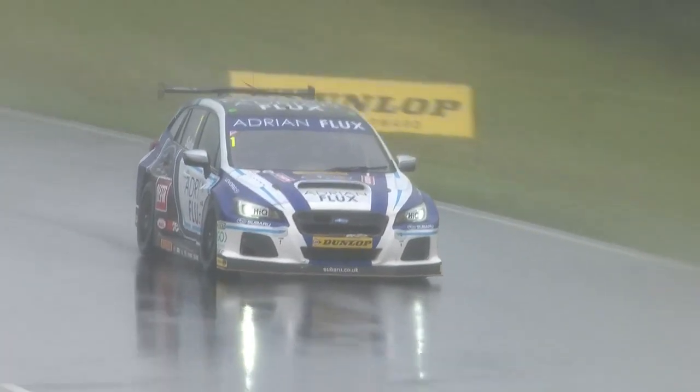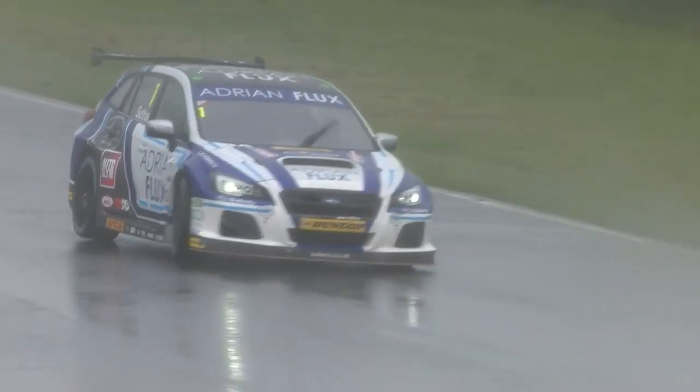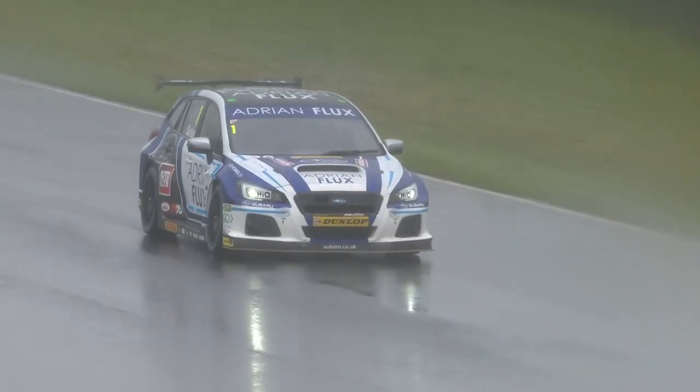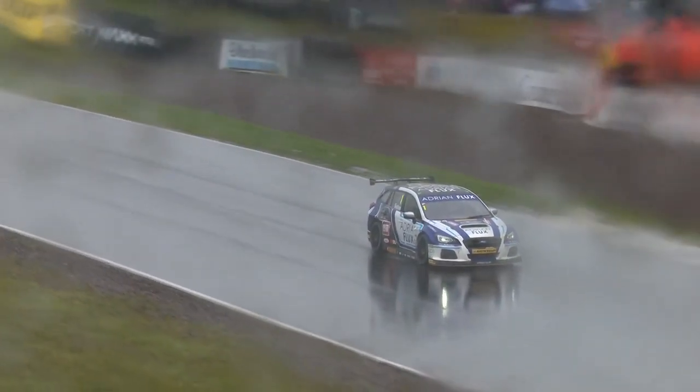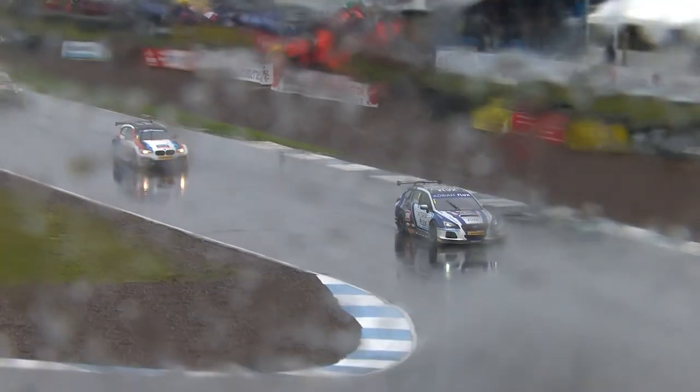Ballast isn't going to make a difference. Car performance and driver performance is going to make the difference. So, you know, with a clear track ahead of him, if he makes a good start, he has a massive, massive chance of winning 2 out of 3 here to start the day off.